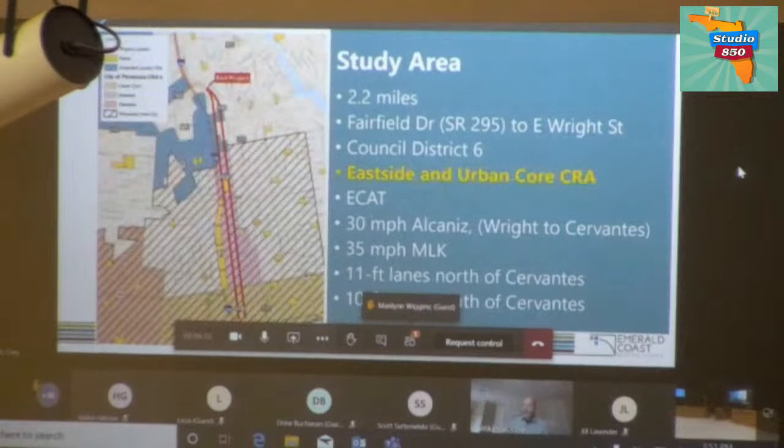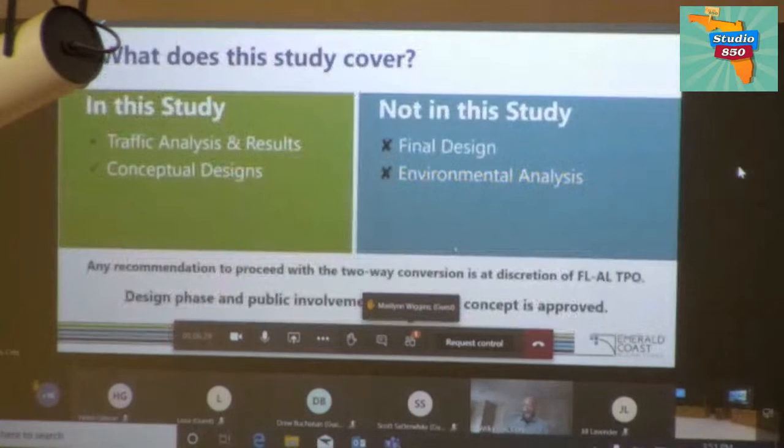Like I said, it's mostly in the East Side CRA, which is this pink purple color area, and then your CRA south of Cervantes, also shown here. Okay, so what is and what isn't in this study? I just wanted to take a minute to emphasize that. This is just a technical oriented study, just the traffic feasibility study.